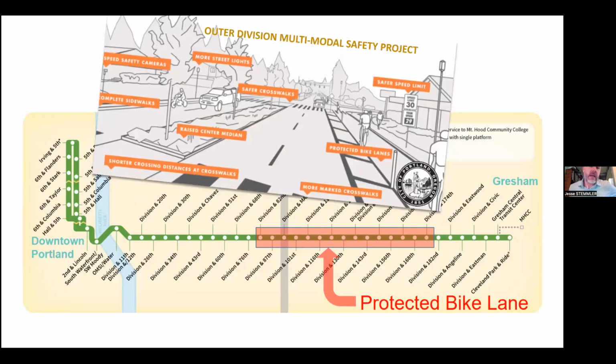Also wanted to mention that this project, with construction starting 3 years ago, also included in tandem the Outer Division multimodal safety project that we did with our partners at the city. As part of that project, they implemented a number of safety improvements along the corridor while our project was going on. This is a high crash corridor, so safety is really critical here. We saw a lot of accidents, a lot of fatalities along this corridor. So safety was a number 1 priority.